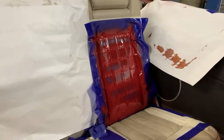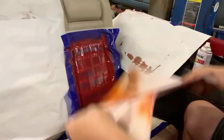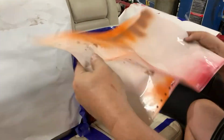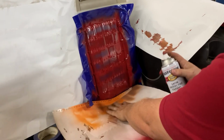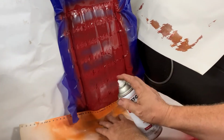So, let's take our handy dandy notebook and dry this. Oh, another thing that we didn't say is satin colors are what you want. That's a good point. You definitely don't want gloss, unless you do, which I don't know. You really want satin. Yeah, satin's really the way to go. You know what? I'm a little light right there. Oh, yeah. I see that now.